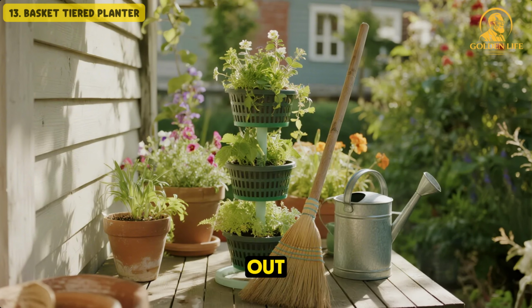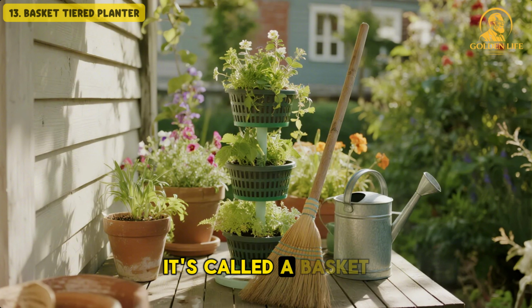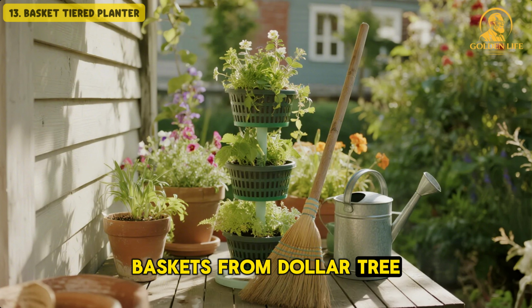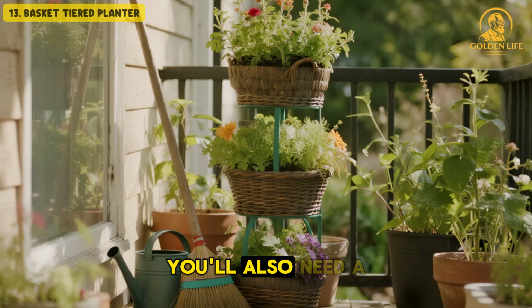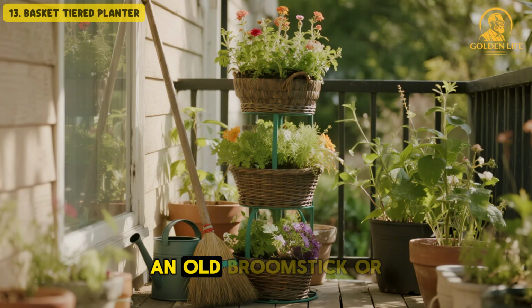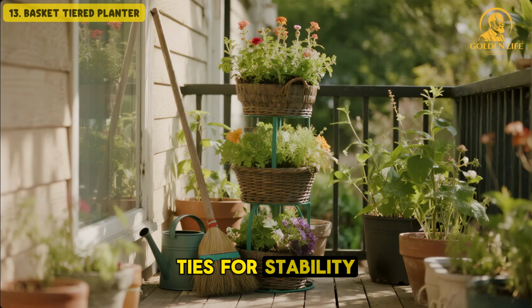It builds up, not out, giving you more room for blooms, herbs, or even trailing vines without taking up precious ground. It's called a basket-tiered planter, and it's perfect for turning small spaces into living works of art. You'll need 3 plastic baskets from Dollar Tree, ideally in small, medium, and large sizes, so they nest like a little garden staircase. You'll also need a sturdy rod to run through the center. An old broomstick or garden stake works perfectly, and a few zip ties for stability.